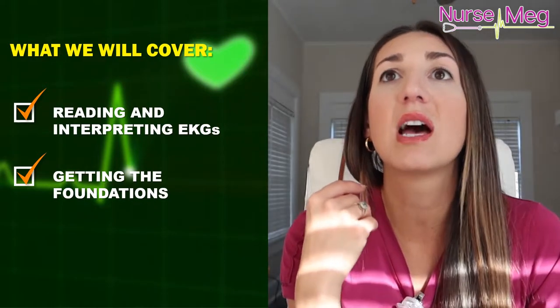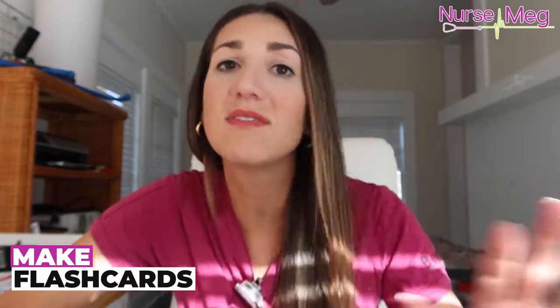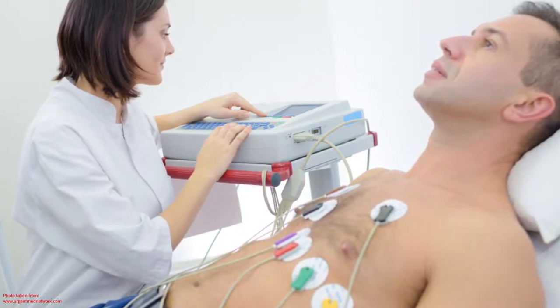Now, obviously there are some more complicated things like blocks and things like that, and you really have to see them over and over. So my suggestion to you is to make flashcards. I think that is the very best way to learn EKGs and learn what they look like: make flashcards and look at them over and over. Once you're working and you watch the monitors and you see rhythms over and over, I promise you they're going to get stuck in your head.